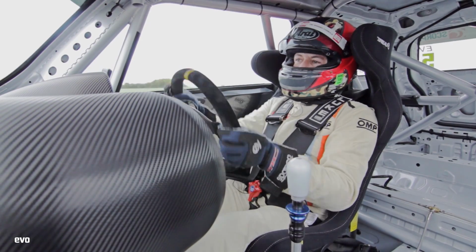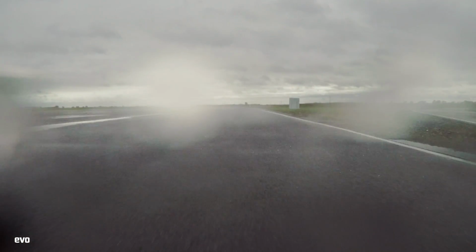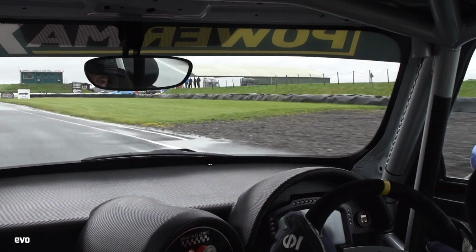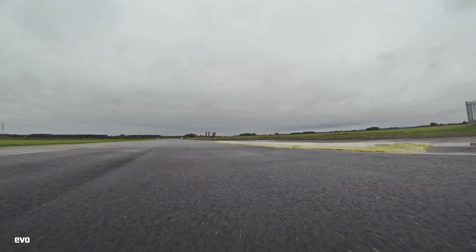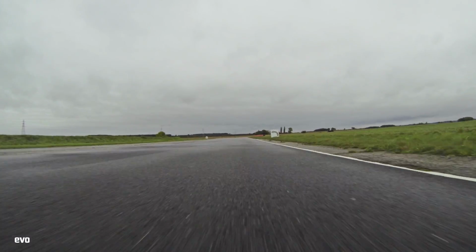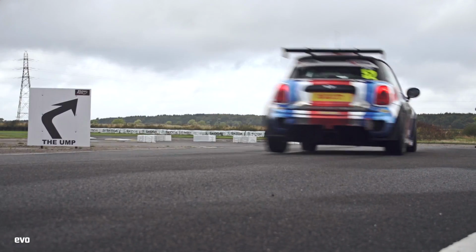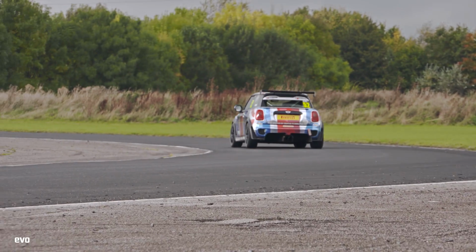Purists might sniff at the fact it's front wheel drive, but it's really challenging just to keep the car balanced on a bit of a knife edge, and it's easy to lose the tail and difficult to remind yourself how to balance it and how to control it. We're on full wet tyres, and it's a fine surprising grip and traction.